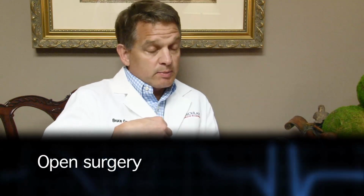The first option, which has been around for decades, is that of open surgery. You make an incision in the abdomen under general anesthetic. You go down and actually replace the aneurysm with a new plastic tube. You actually sew it into place. It's a big operation, but it works great because it totally removes the aneurysm. And once it's done, it's pretty much done.